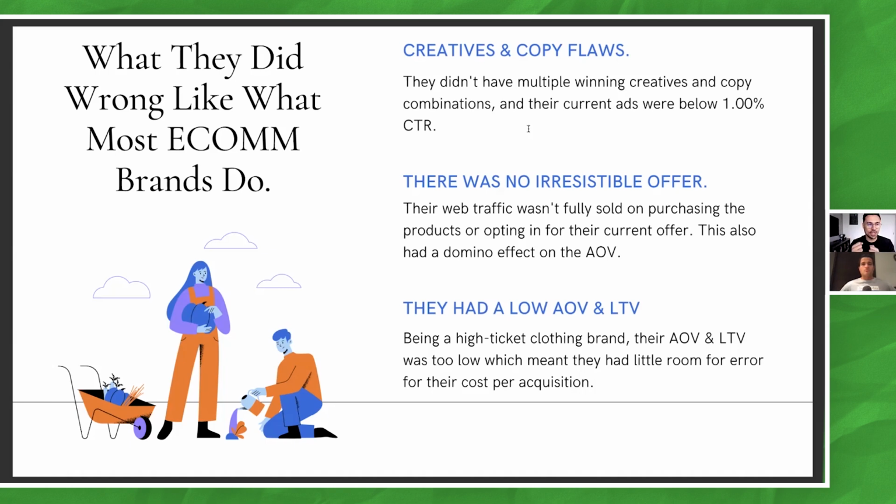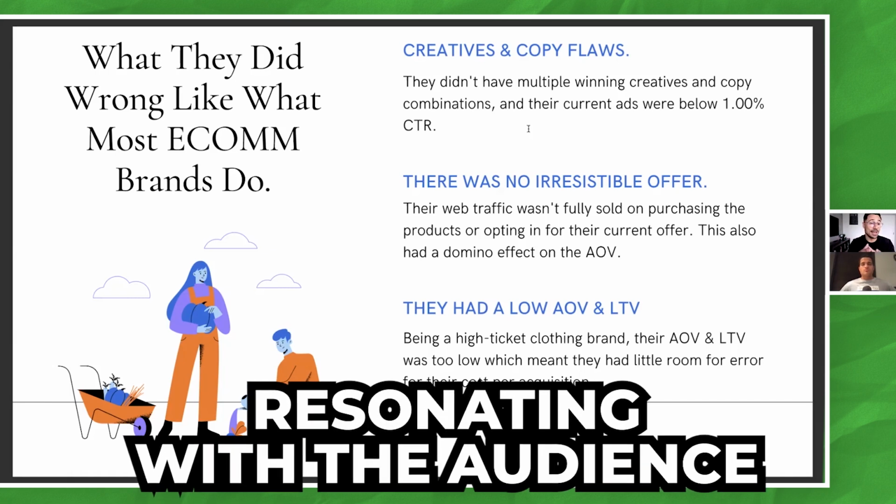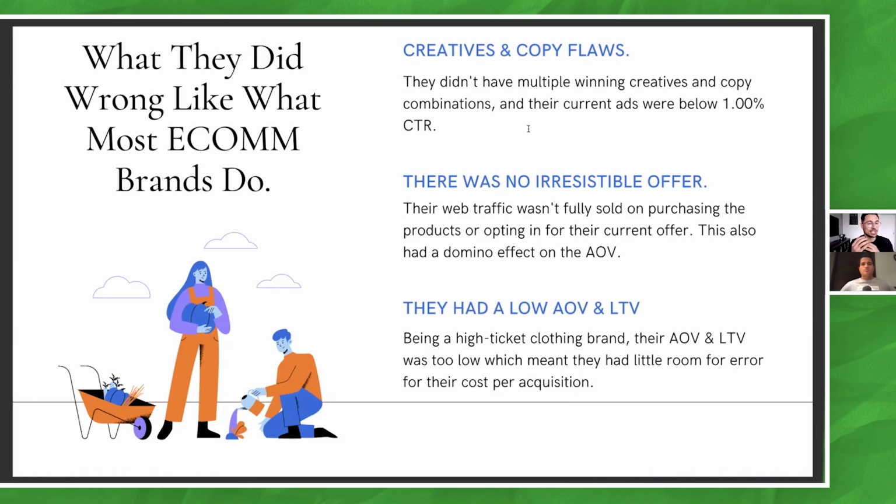And then we just changed up the creatives, and we really just made sure that we could analyze and see what type of creative converted the best. And the good thing is a lot of their creatives were actually working in image, video, and carousel. But the main thing is resonating with their audience. So I would say being able to resonate with their audience and speaking their language was probably the key difference maker in that whole scenario.